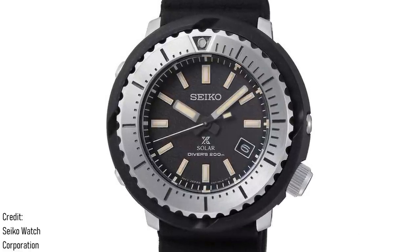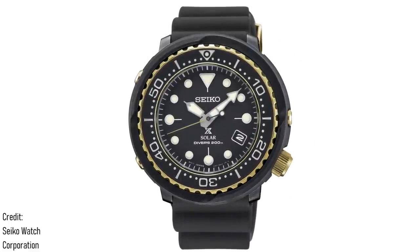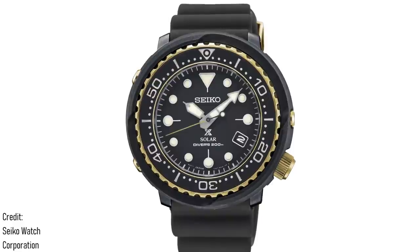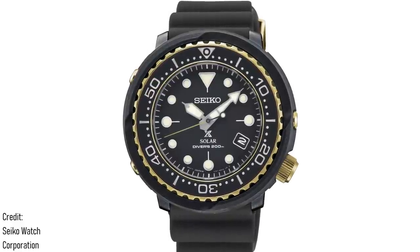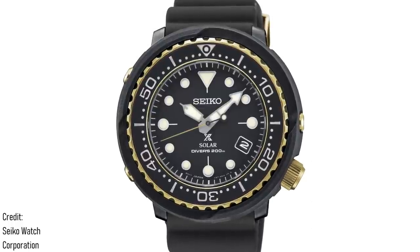There are downsides, such as the Hardlex crystal and plastic shroud which screws on, something which, by the way, can be affordably replaced with a steel equivalent, but for under £300, it's a fantastic package, and even captures the black and gold colours of the original.